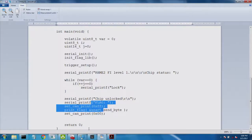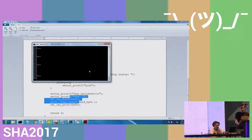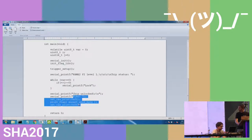And this code is running right now on the target, which I will show you in this terminal. So you can see here the log message going on and on and on. And if I reset, I get this level one message, and then chip status lock, lock, lock, lock, lock. And now the goal is to use fault injection on this loop here. And then we go out of this loop and we try to get the flag that's hidden here.